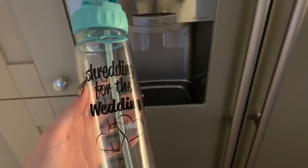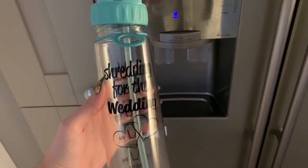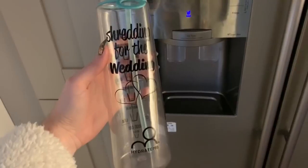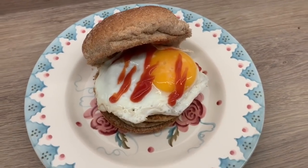And I'm also going to fill this up, and I'm hoping to get through 3 of these today. So I'll just put a little bit of sugar-free Vimto in and then fill it up and get through as much of that as I can. And here is my 1.5 sin breakfast. It's half a sin for each patty and half a sin for the ketchup.